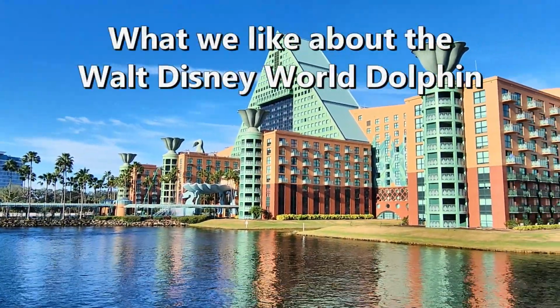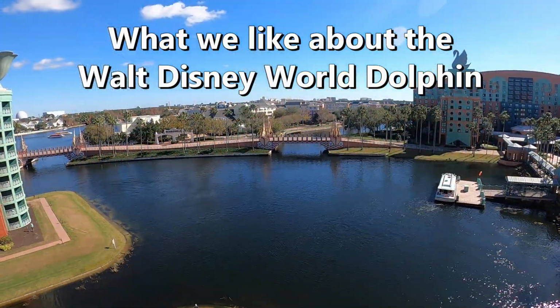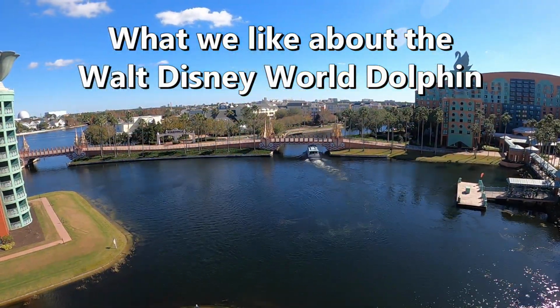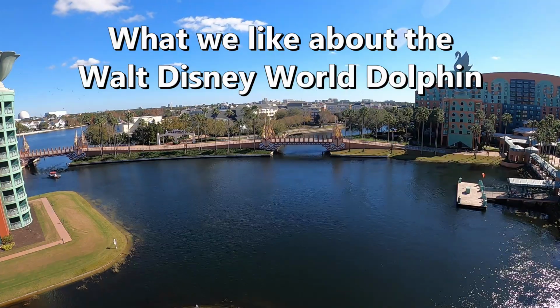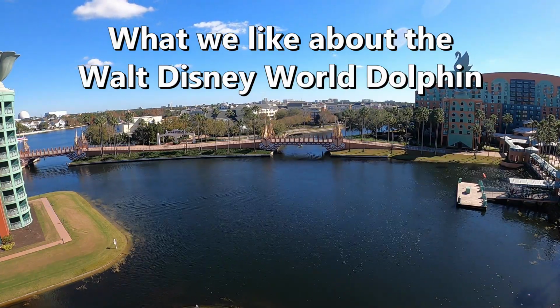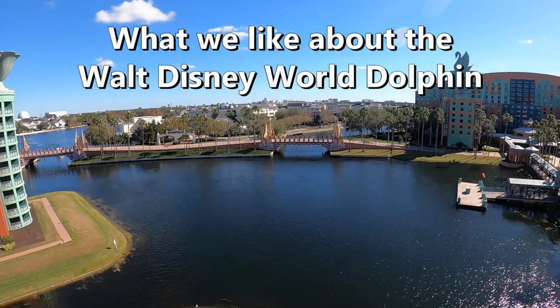There are so many things to like about the Walt Disney World Dolphin Hotel. It has one of the best locations in all of Disney World, being in walking distance to both Epcot and Hollywood Studios. Guests received free resort-wide transportation, and the hotel has a great selection of amenities. And as Marriott Bonvoy members, we received a free continental breakfast at Todd English's Blue Zoo.